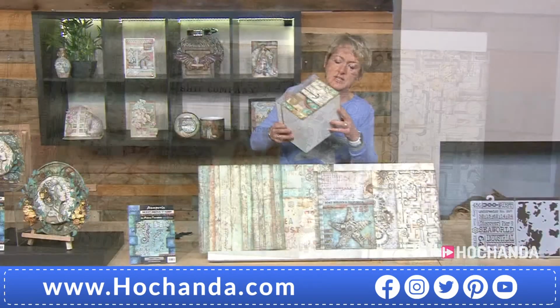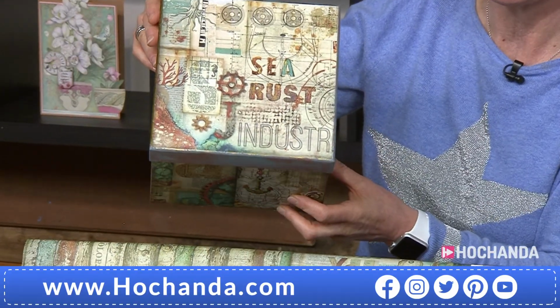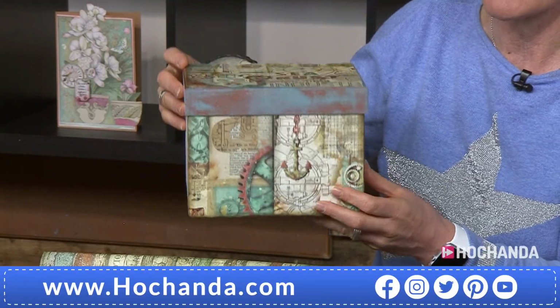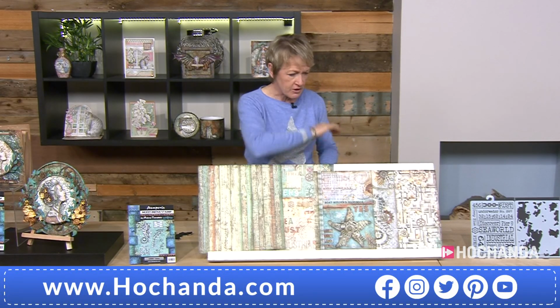Let me just show you this project that Leonie's been working on, and this is how effective your rice papers can be, and this is on a box. Isn't that fabulous? You'd think that was printed on. So you can upscale or upcycle furniture with it as well, which is something I've been doing with rice paper, which I love. Right, 586669. Moving on, some more to show you.